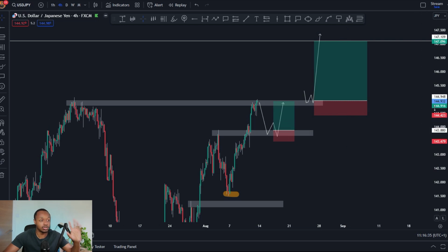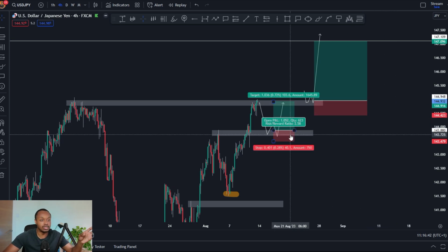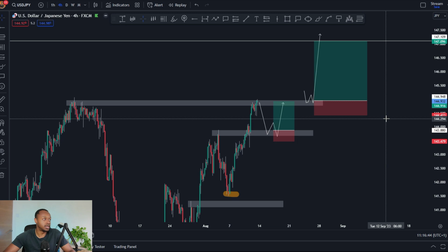But in terms of direction, still looking at buys for dollar yen. Keep an eye on the break and retest of 144.900, 145 we'll call it, or the break and retest of 143.700, and looking at continuations all the way to 147 and eventually 150.